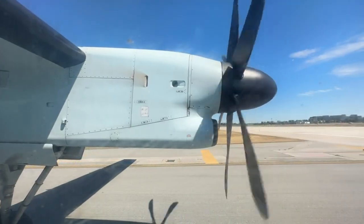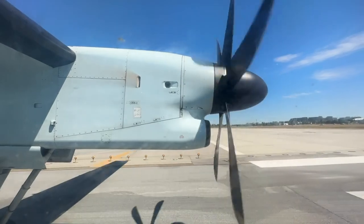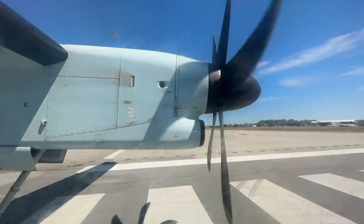And here we go for our takeoff on runway 26 left, everybody. I really hope you all enjoyed this takeoff, as that buzz was absolutely fantastic.